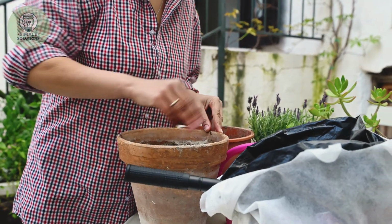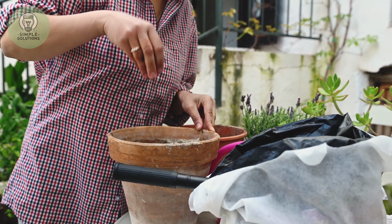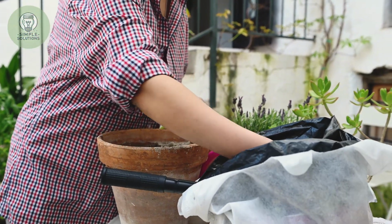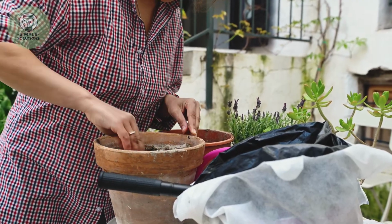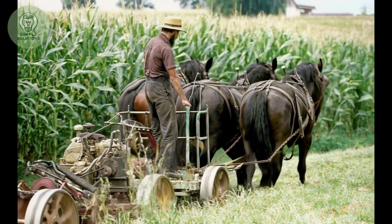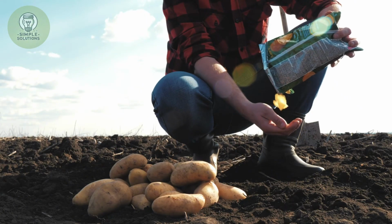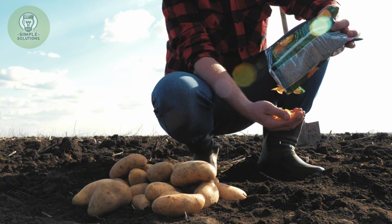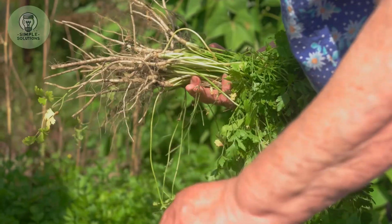Seed starting is equally thoughtful. Amish growers collect soil from the forest floor, rich in natural fungi, and blend it with aged compost, coarse sand, and finely crushed charcoal. These humble ingredients create the perfect mix for healthy seedlings. And in true Amish fashion, they often plant those seeds in eggshells, tiny, biodegradable pots that go straight into the earth. These time-tested techniques aren't just practical, they're a philosophy.